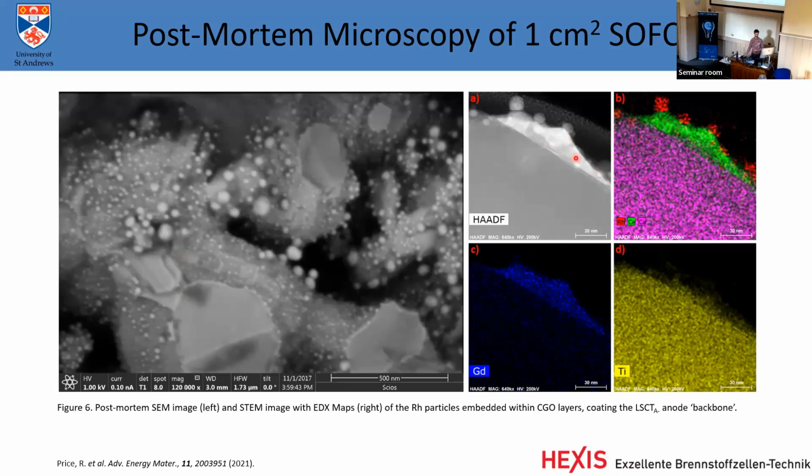This analysis over here shows sort of the X-ray response of some of these areas of the electrode. And what we can actually see is the rhodium particles here, highlighted in red in this graph. They're actually socketed into the CGO material, and that's what pins them to the backbone and stops them from moving about and declining in performance over time.